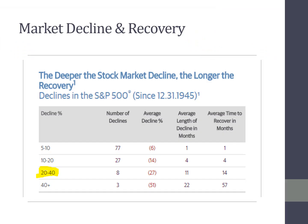This next chart is particularly useful in helping to understand market declines. What we have here is a history going back to the end of World War II, and it talks about various market declines, how many we've had, how deep they've gone, how long it's taken to go down, and how long it's taken to recover. If I can have you zero in on the second row with a 10 to 20% decline, we've had 27 declines of that amount since 1945. The average decline has been 14%. It's taken an average of 4 months to achieve that decline and an average of 4 months to recover from that decline.